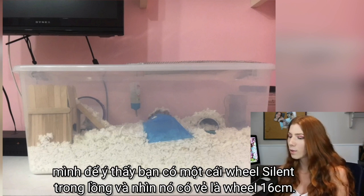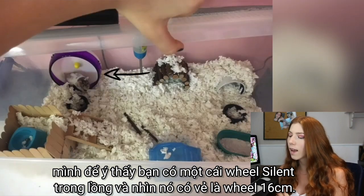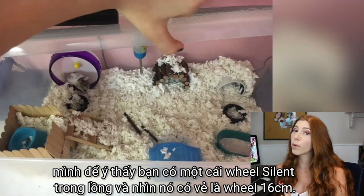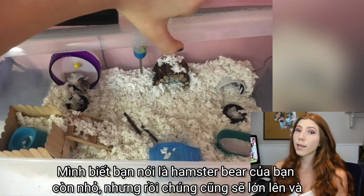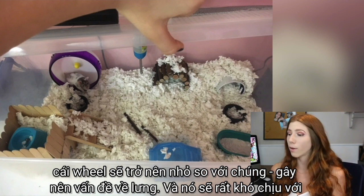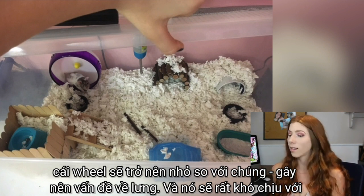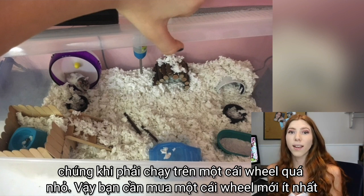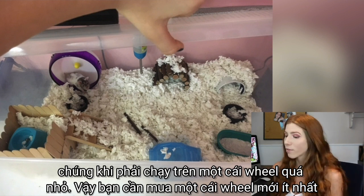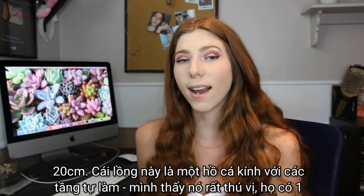As well as, I do notice you have a silent spinner in there, and from the looks of it, I think that is the 6.5 inch. I know you said your Syrian is a baby Syrian, but eventually they are going to outgrow that wheel, and the wheel will start to cause back problems, and it can be very uncomfortable for them to try and run in something that is too small for them. So you are definitely going to want to upgrade their wheel to at least an 8-inch wheel.